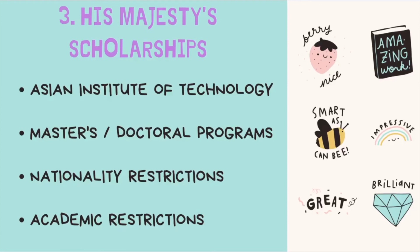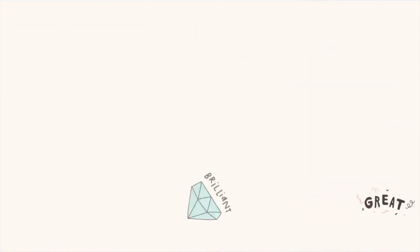This scholarship program is called His Majesty's Scholarships, and this program is offered by Asian Institute of Technology, known for short as AIT. This scholarship program is offered only to applicants who are applying for master's or doctoral programs, and similar to our previous scholarships, it has academic restrictions. That means you can only apply to certain academic programs. And it also has nationality restrictions, which means that only applicants from certain countries can apply for this scholarship. So make sure to check on that before you go on to the application process.